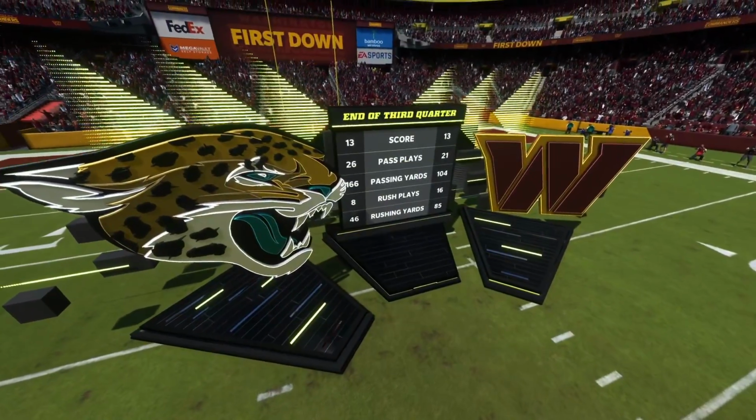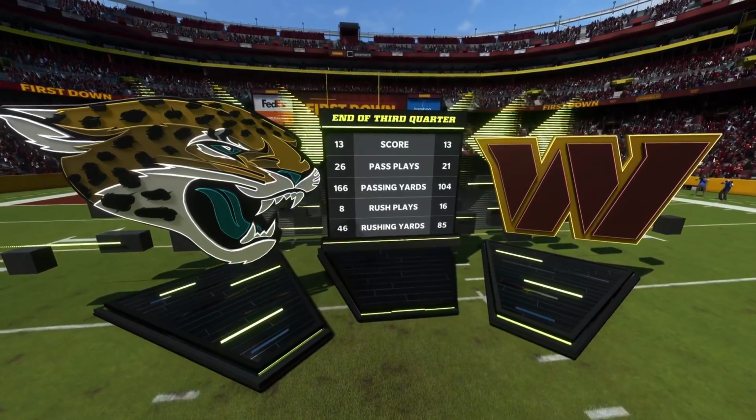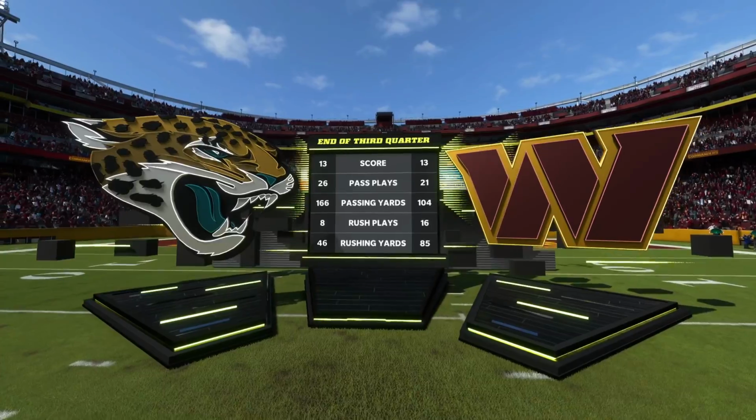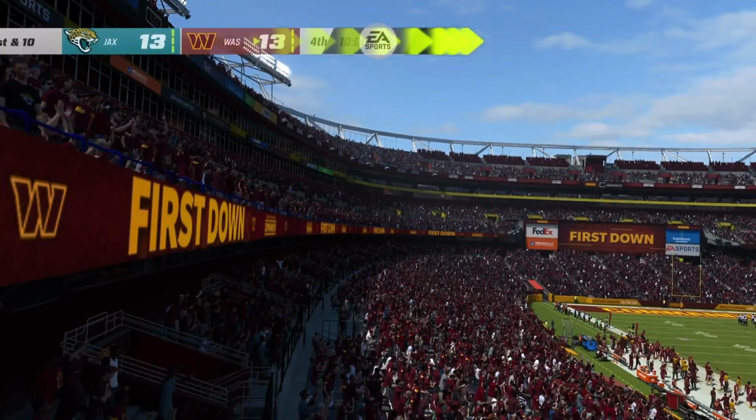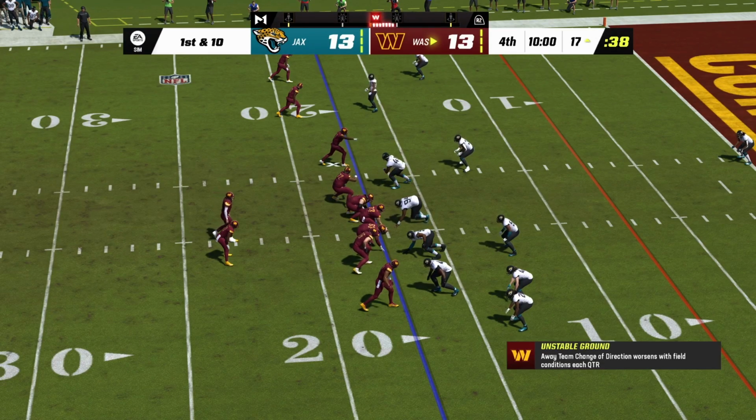We have played 3 quarters. This is the National Football League on EA Sports. Back now at FedEx Field. All even as we get ready to start the 4th.